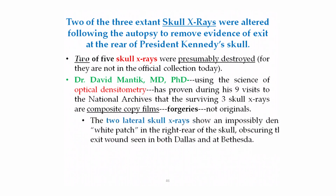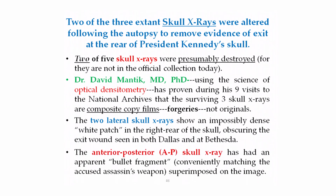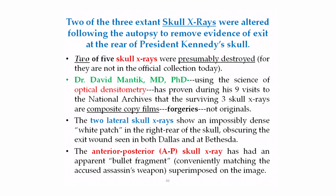The 2 lateral skull x-rays, the side views, show an impossibly dense white patch in the right rear of the skull, obscuring the exit wound seen in both Dallas and at Bethesda Naval Hospital. The 1 AP x-ray, which is the anterior-posterior view, where the x-ray beam went from the front of the skull to the rear of the skull, has had an apparent bullet fragment, conveniently matching the accused assassin's weapon, superimposed on the image. Let me explain what I mean.